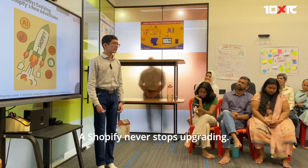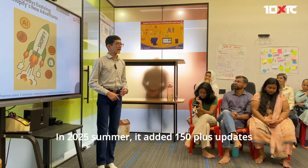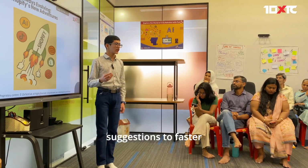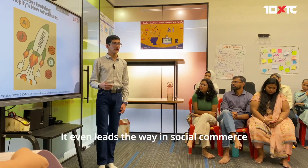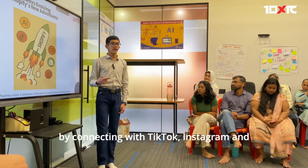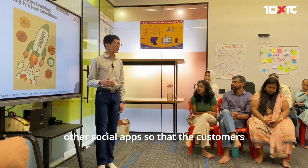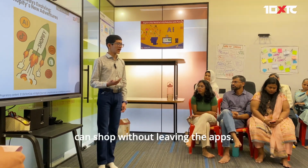Shopify never stops upgrading. In summer 2025, it added 150-plus updates ranging from AI-powered product suggestions to faster personalized checkouts. It even leads the way in social commerce by connecting with TikTok, Instagram and other social apps so that customers can shop without leaving the apps.